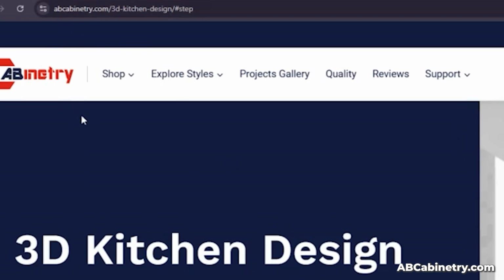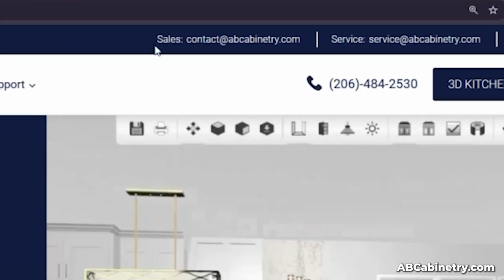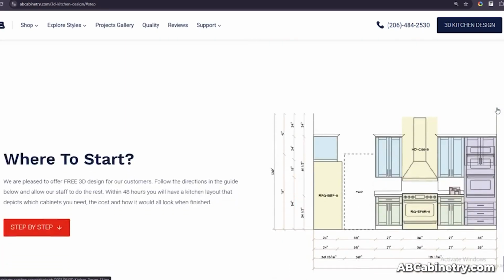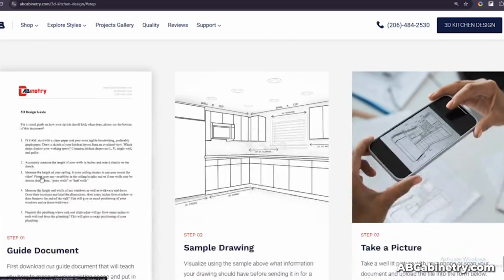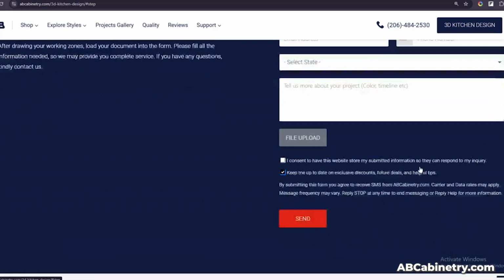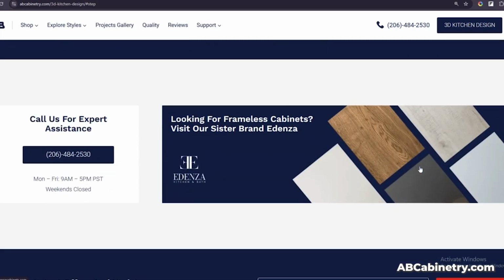Here's how to start. Log on to ABCabinetry.com and click on the free kitchen design section. You'll need to get measurements of your walls, ceiling, appliances, etc. All of the info is clearly labeled and will take you less than 10 minutes to get. In 2 to 3 days, your design will be done. The designers can keep editing it until it is perfect for you.